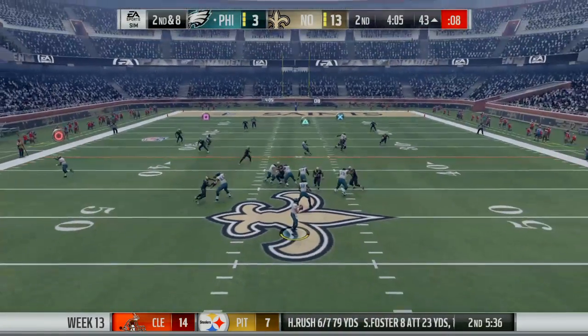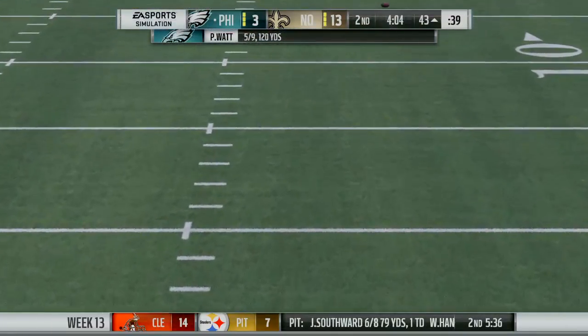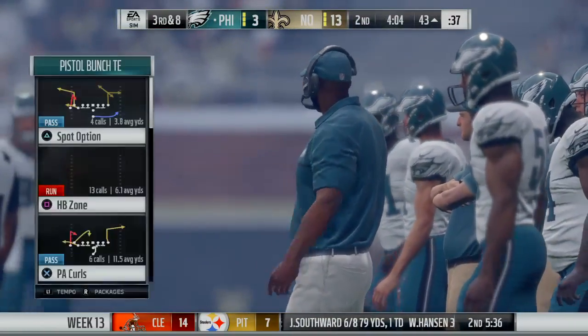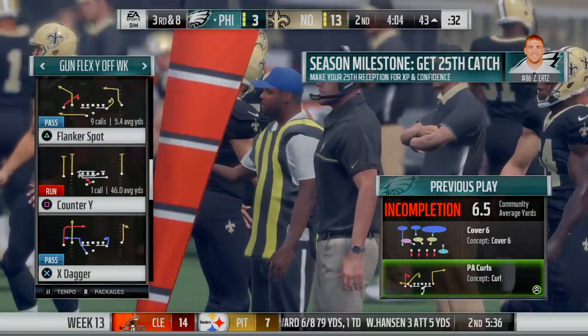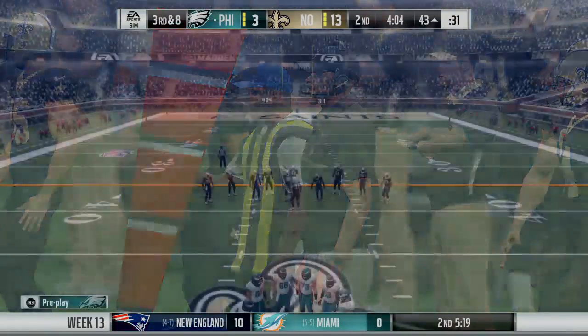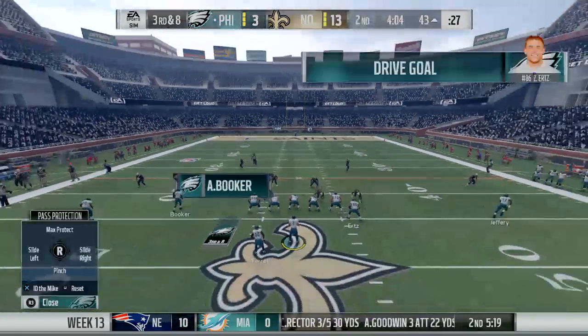Off the play fake, he'll look to throw. And that is incomplete. Well, not to get too overcritical there because he knows what he's doing, but his shoulders looked a little off kilter there when he threw that. I don't think you're being overly critical there. You're just analyzing it, and he gets those shoulders right. That pass will go from incomplete to complete.